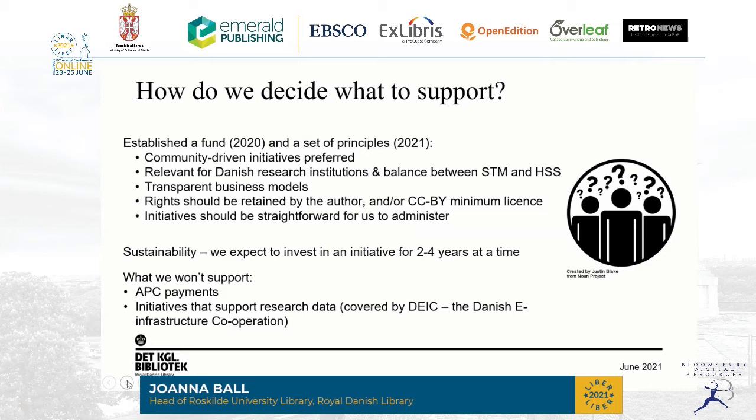Sustainability, or ensuring the sustainability of initiatives, is important for us. So when signing up, we usually commit for periods of more than 1 year to ensure there's some financial stability for the initiatives involved. And very quickly, we don't support anything around APC payments. That doesn't fall within the remit of our national open access strategy, or anything related to data, as that's not our area of responsibility.